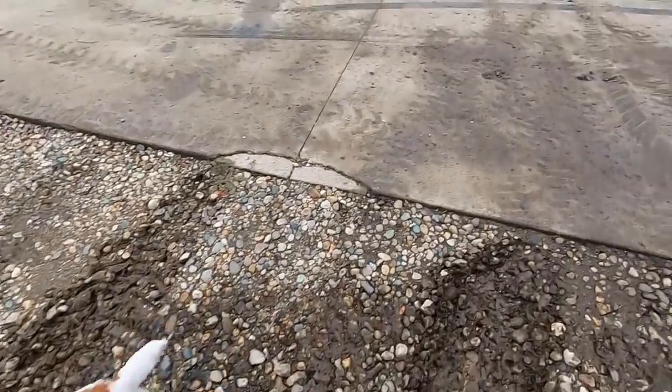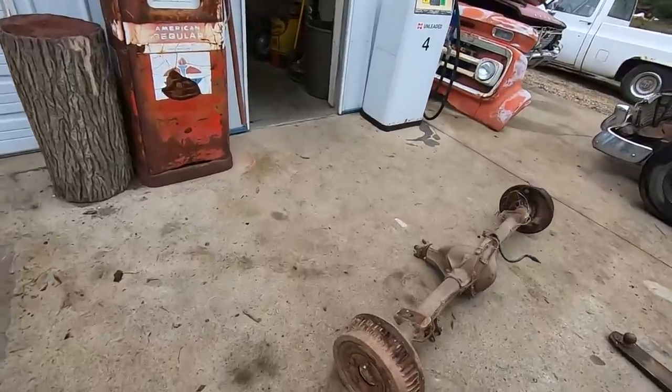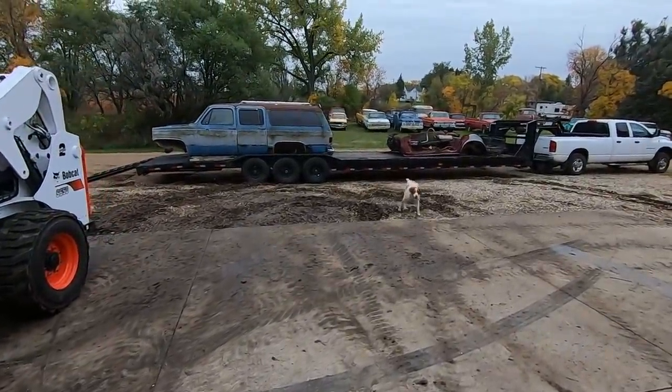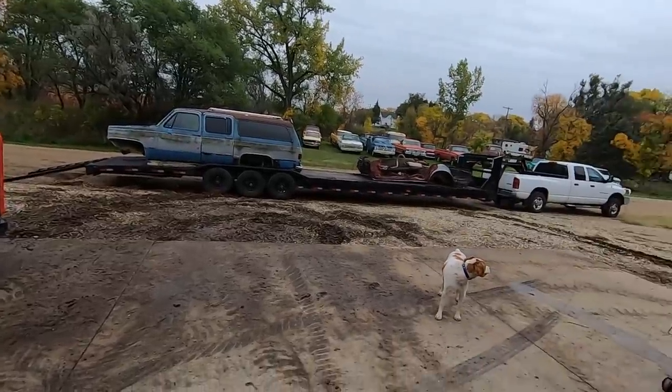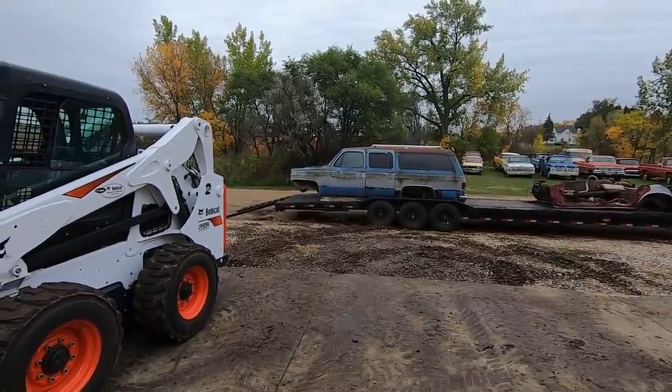Well, Duff, we got our diff out. Nobody died. Didn't break nothing. Good to go. Are you sad to see the Suburban go, Duff? It'll be okay. It'll live on as a Hyundai or something. Thanks for donating everything, Blue Bourbon. All right, back to the fun stuff inside.